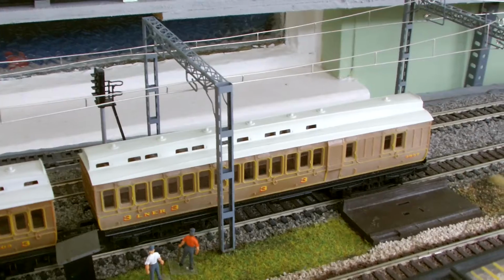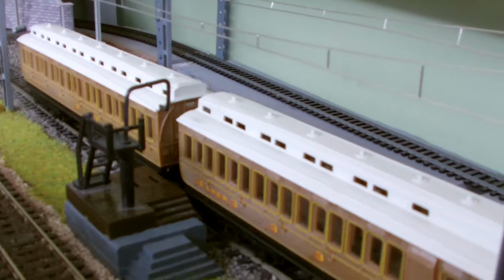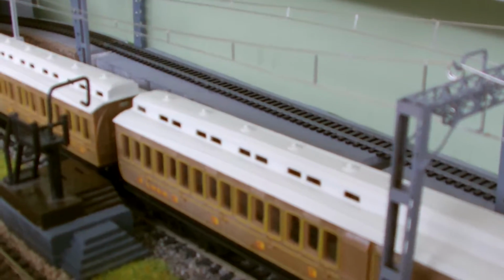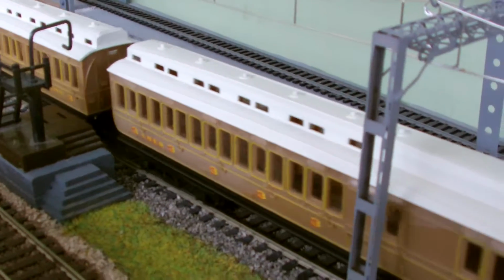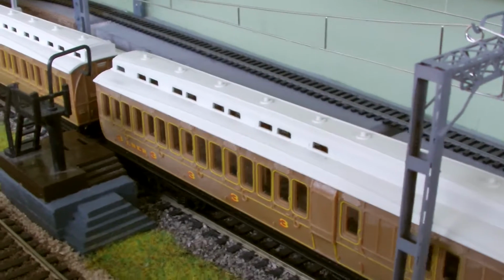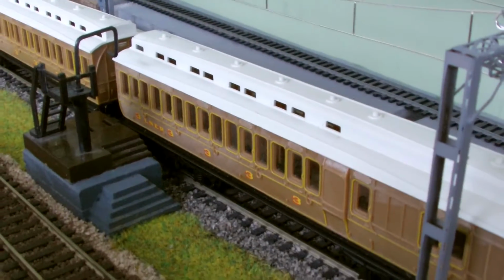But unfortunately, I don't know very much about them. The models are actually Hornby models, and they don't have any interior detail. So we can't tell if they're corridors or compartments or what they are. So a bit of an unknown really. All we can say is very old.